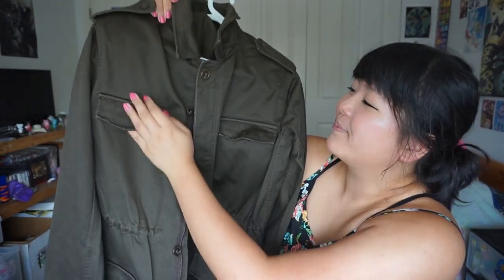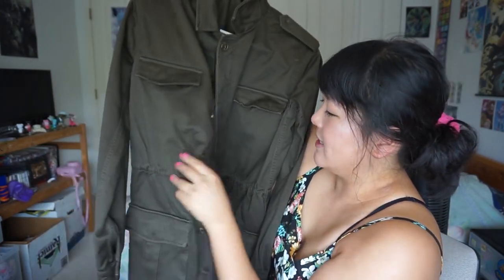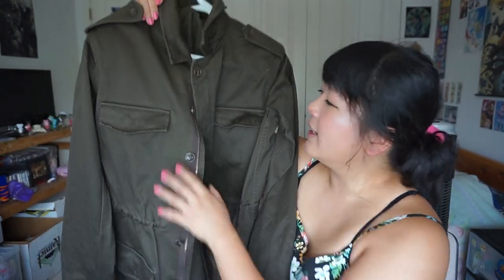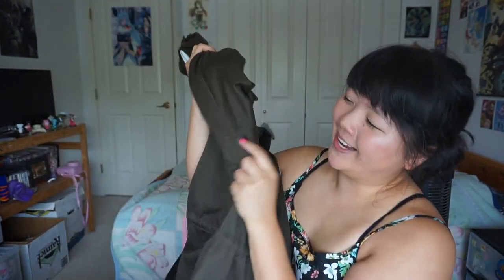The pockets are real. A girl can appreciate that. And it does cinch at the waist. It's got a little drawstring on the inside that you could cinch the waist in, or if you want a more loose fit, you can just uncinch it and it'll have a straight form down. This part made me laugh, but there's actually little holes in the armpit. Can you see that? So if you have sweaty armpits, then you got some ventilation there, girl. And it's a very, very attractive jacket. Yes, I see myself wearing this every day in the fall, which I'm excited for because it's hella hot and I'm dying.